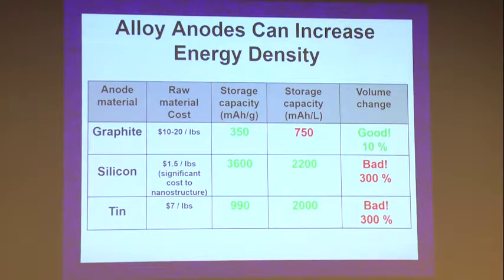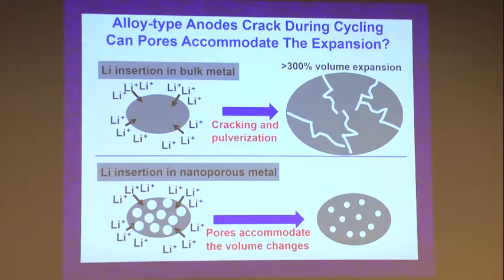What's the problem? Well, when you lithiate graphite, there's almost no volume expansion. When you lithiate silicon or tin, there's a giant volume expansion. And this volume expansion means that if you have a bulk grain of silicon or tin, as you lithiate it, the whole thing will crack and expand. In general, it loses mechanical contact with the current collector, and so you end up with orphan grains that no longer cycle. And so the capacity fades very quickly. Our idea is to say, let's make it nanoporous and see if we can expand into the pores rather than expanding the entire grain.